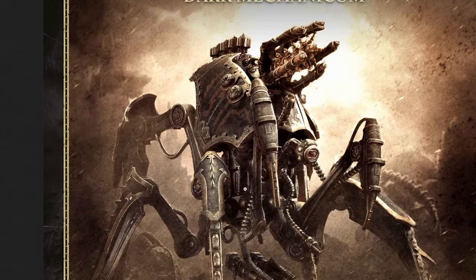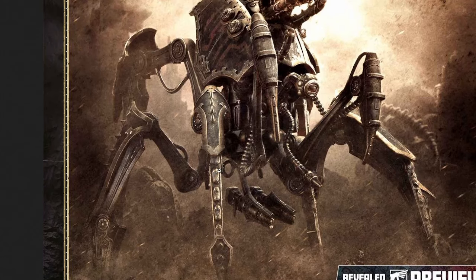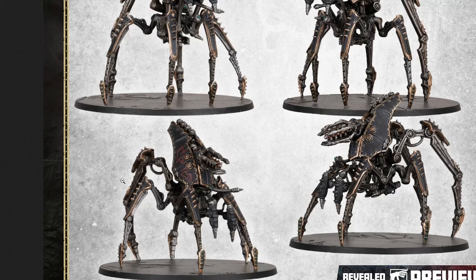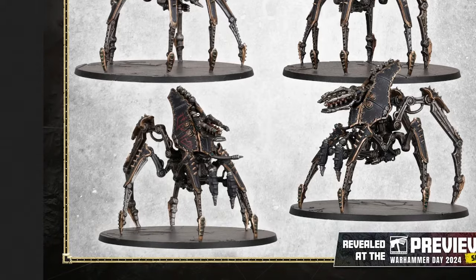Now the question I have is, will this be a resin kit? Which I could see. But I think more likely it's probably going to be a plastic kit. As on the LI front, don't care, didn't ask. These poses are awful. Yeah, if you're going to make spidery, spindly legs, you need to work on your pose, because this is not scary. This is just silly looking. Yeah, these large back legs are dumb. It's a good selection of weapons and stuff.